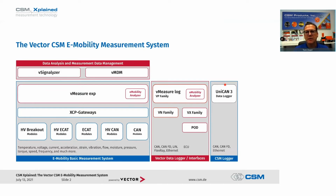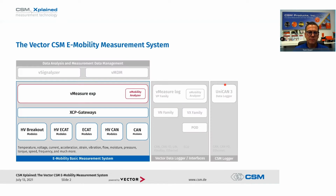When we take all that together and provide all of that capability, this is the Vector CSM e-mobility measurement system in a kind of a block diagram of products, of hardware and software from Vector in the red boxes and from CSM in the blue boxes. This is all an interoperable and very cohesive solution by our two organizations in a strong partnership. And we're going to walk you through this diagram today. Let's really first start with what we call the basic measurement system.